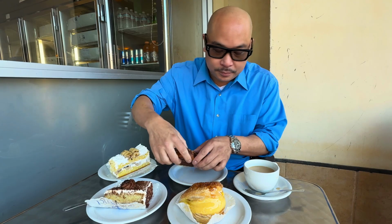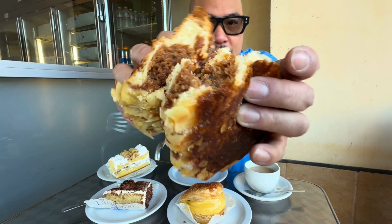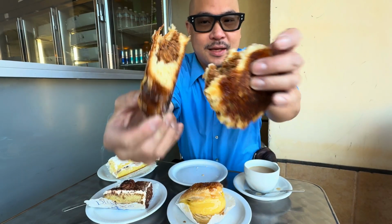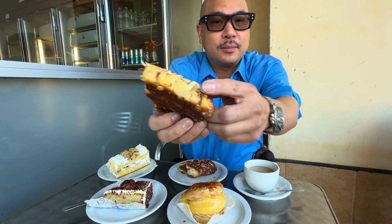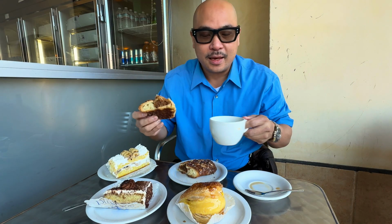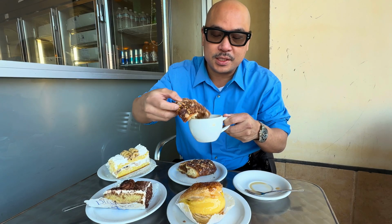So this is something that I'll break open for you guys. It has that delicious filling inside, and it has the almonds on the side and nice and toasty on the top. It's such a delicious morning pastry, and it goes wonderful with coffee. So let me take a first bite of the bear claw here at Dianda's.